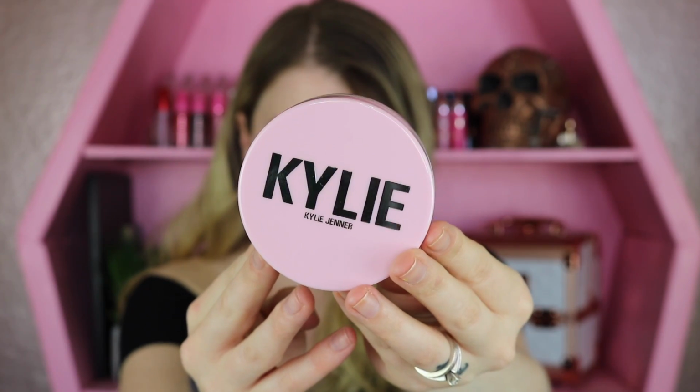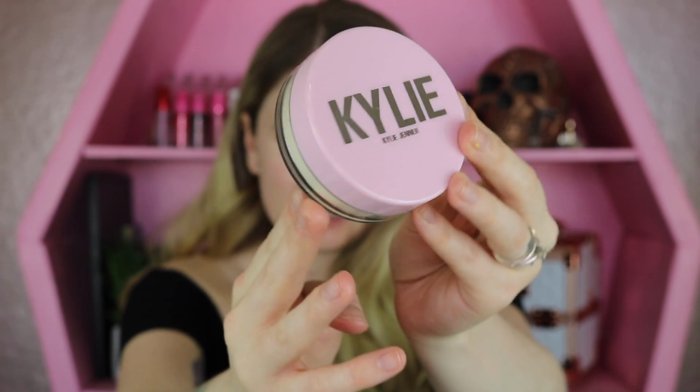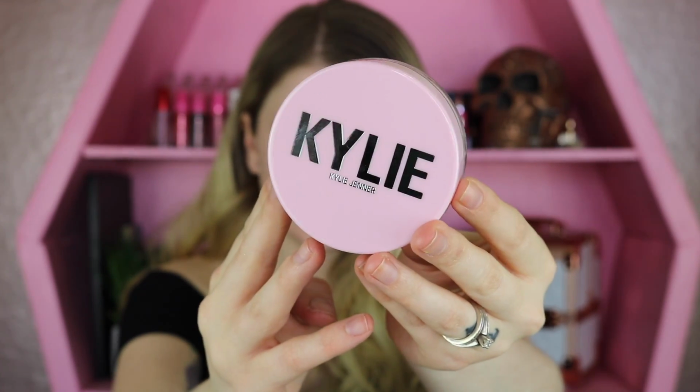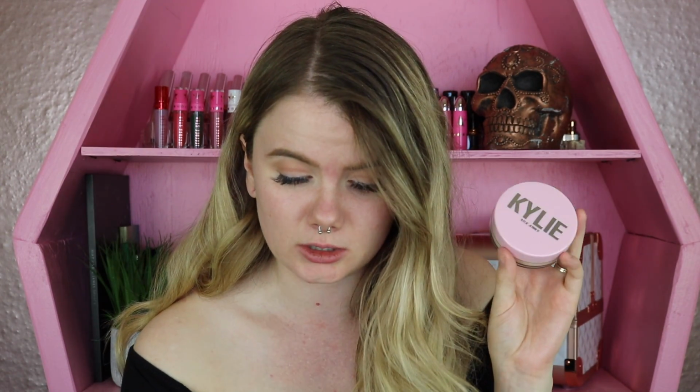So let's get into the new Kylie powder first. So here is the new Kylie Cosmetics Loose Setting Powder. This baby retails for $24. I picked up the shade Translucent. There was 6 shades that she launched. Let me just double check here. Translucent, Soft Pink, Beige, Yellow, Dark, Deep Dark, and I think that was it.